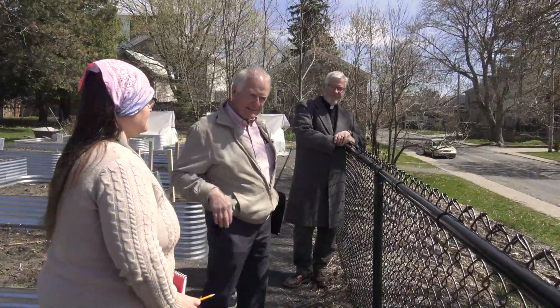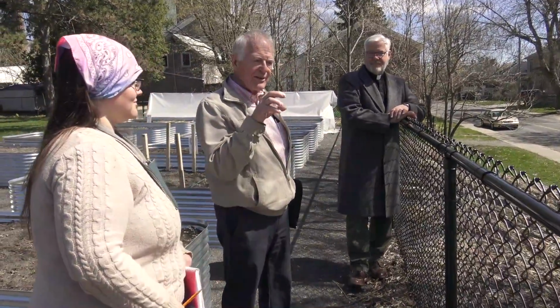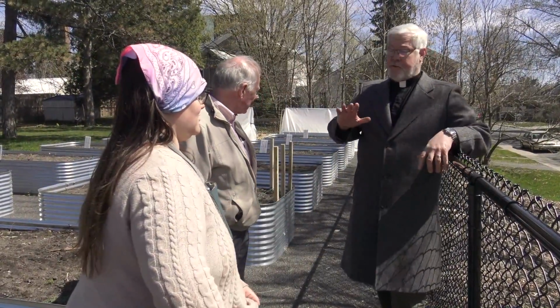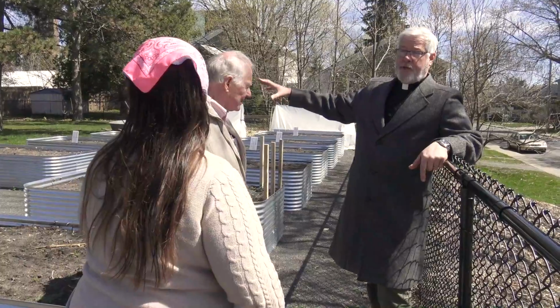Fabulous. And for me it's an interesting insight into what a difference that can make in terms of the performance of the gardens themselves. Yes. Oh, neat. And now most of us will be putting vegetables up here in this garden.